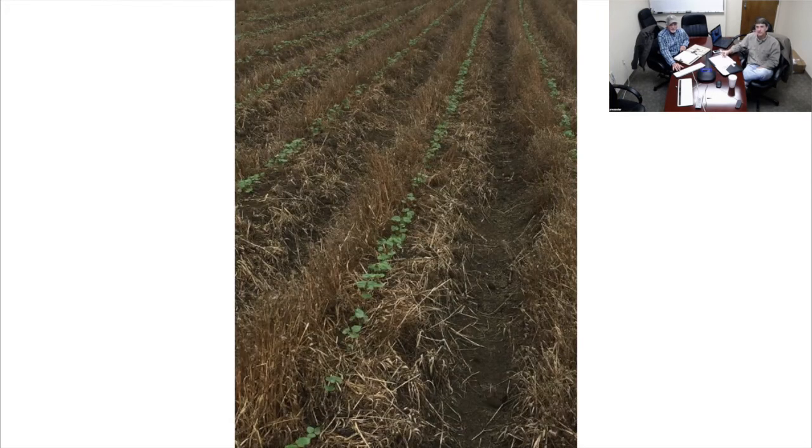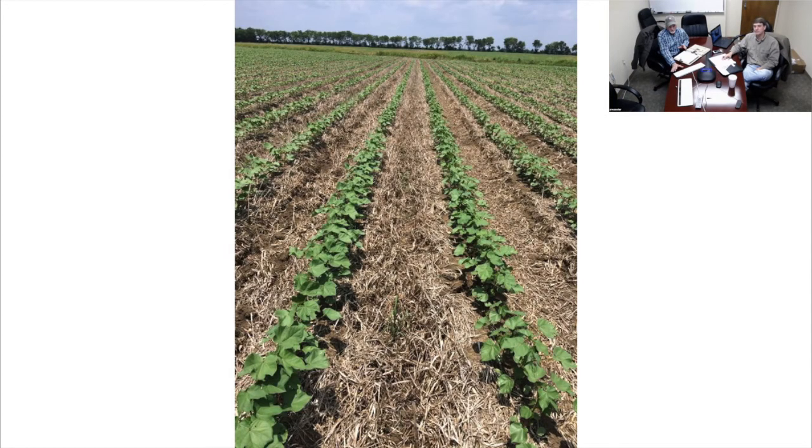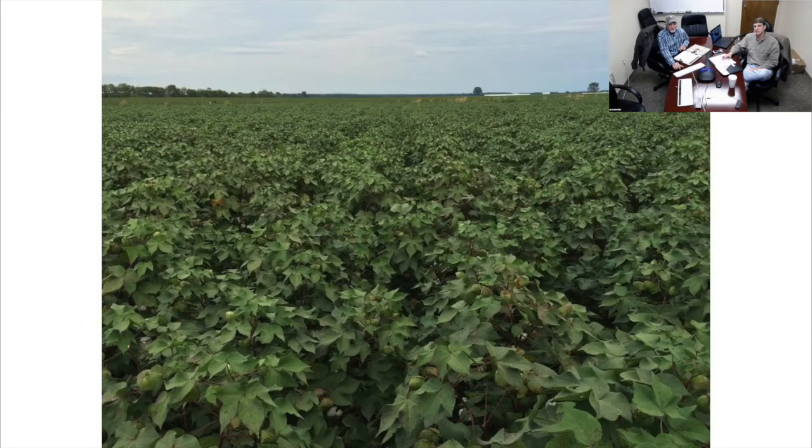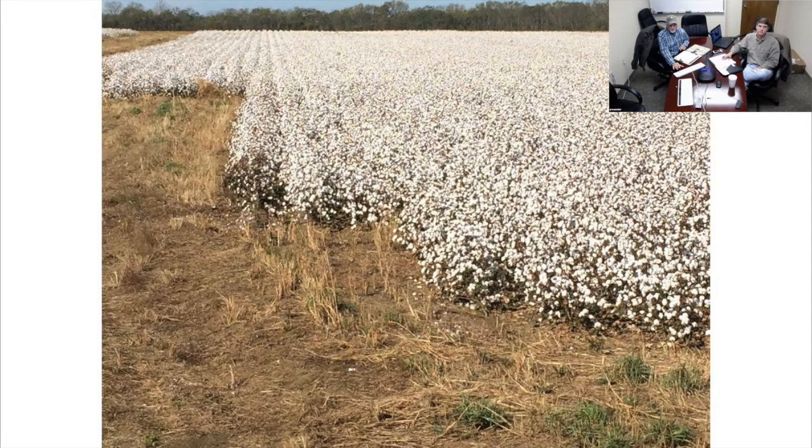Coming on a little bit. Now you can see it. Now the cover crop's breaking down, and the cotton's growing on through it. And right here, we're getting into maybe the July, early August time frame, and you can't tell there's a cover crop out there right now. This is defoliated cotton, and this is exactly the place that we were looking at taking these other pictures. So this looks nice. I'm really proud of how this worked out.